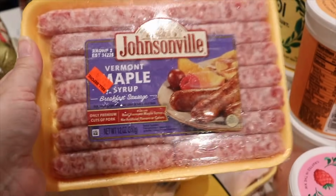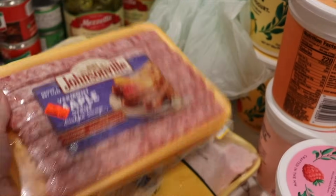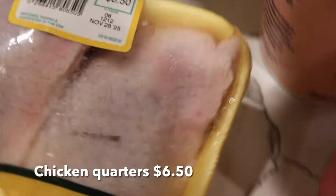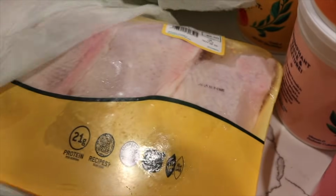So I wanted to try these, just something a little different. We go through sausages really, really fast, so we got 2 of those. The chicken was super inexpensive comparably. Like, I mean, $1.28 a pound for some quarters, right?